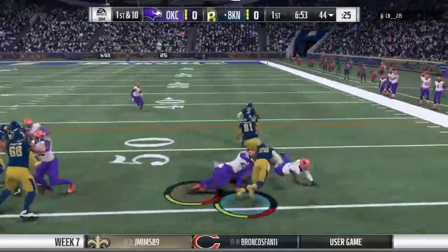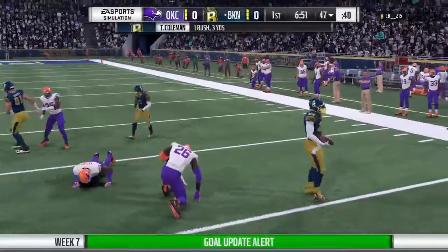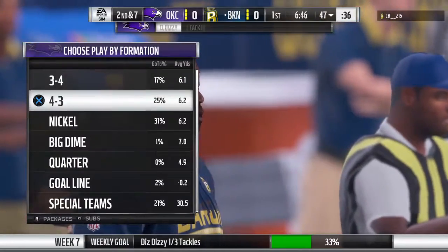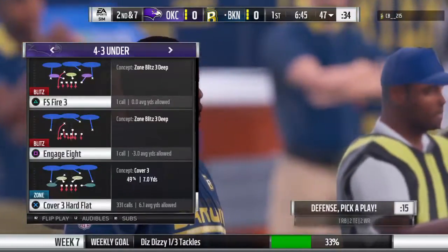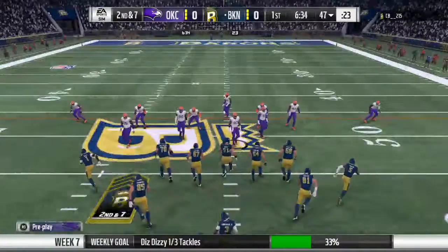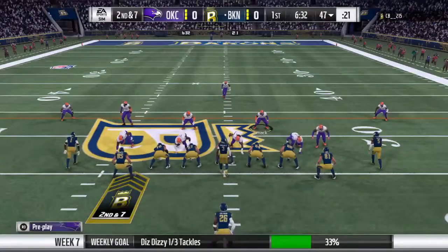The former Indiana Hoosier here, Tevin Coleman. And a minimal gain here as he's up to about the 47-yard line. 3 yards on the pickup there, and it'll be second down. Not much happening there on first down. I thought there might have been a hole for a split second. Yeah, but it dried up pretty quickly, didn't it?